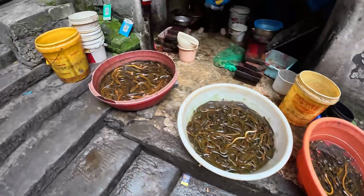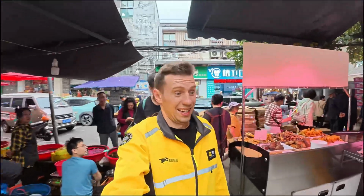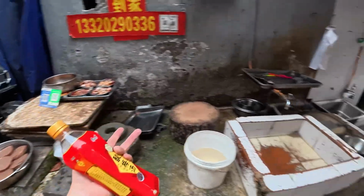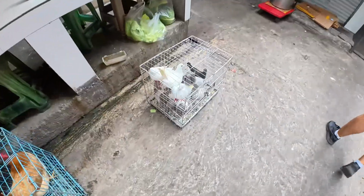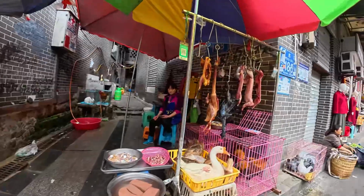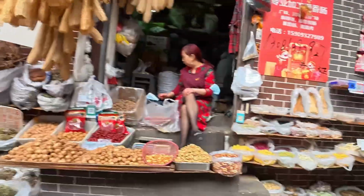Seeing the stalls selling swamp eels on the roadside, the blogger was almost scared out of his wits at the time. He originally thought the people here liked to eat snakes. Just hearing about it made him feel a chill down his spine. After that, he saw ducks and pigeons being sold on the roadside. Some people were selling all kinds of bizarre animals. He was so scared that he quickly left.